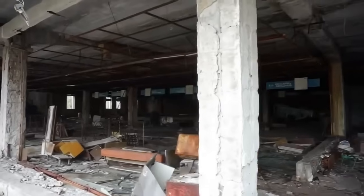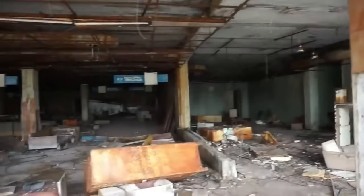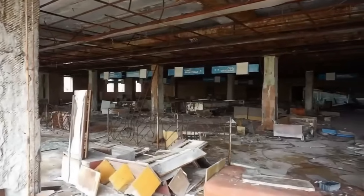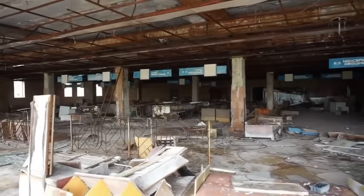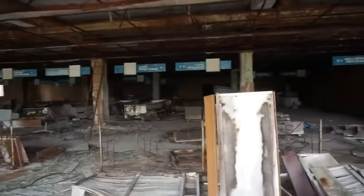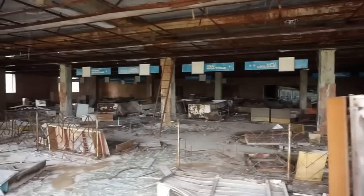Explorers, we are now outside a grocery store. Now, as you can see, all the shopping carts are still inside. And what I've been told is, now this isn't 100%, but it's what a lot of people think, that this was the first grocery store and shopping market in Ukraine to have trolleys. Like other supermarkets, you'd have to ask for what you wanted. This one you could just go around and get whatever you wanted. And apparently that was the first one in Ukraine to do that, because they wanted to make Pripyat the best city or best town in Ukraine.